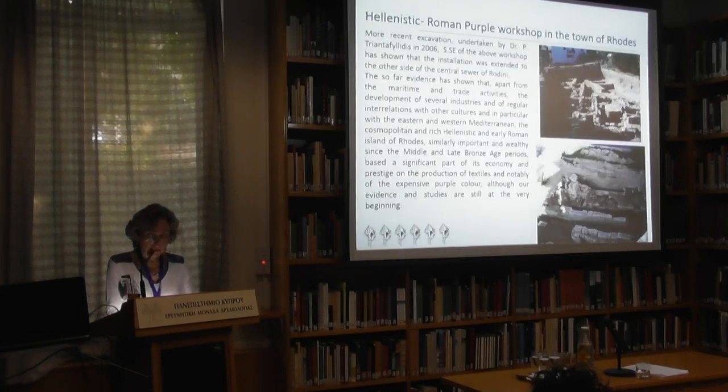More recent excavation undertaken by Dr. Triantafylidis in 2006, southeast of the above workshop, has shown that the installation was extended to the other side of the central sphere of Rhodini.